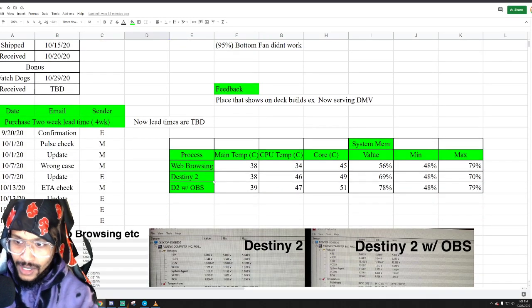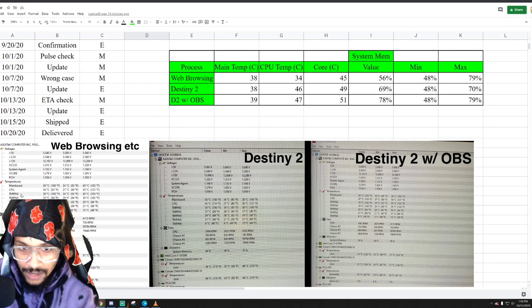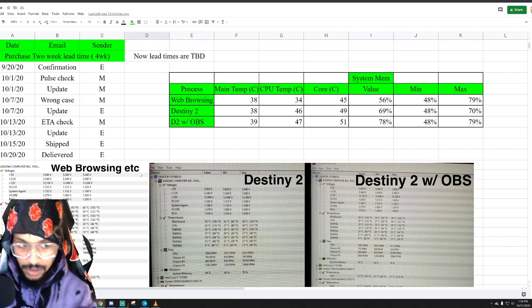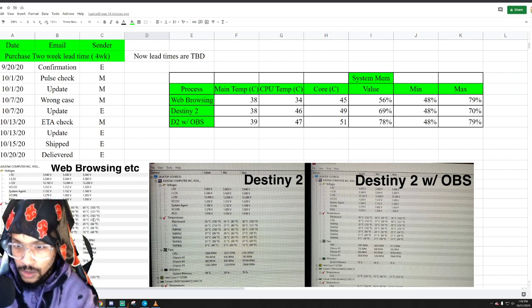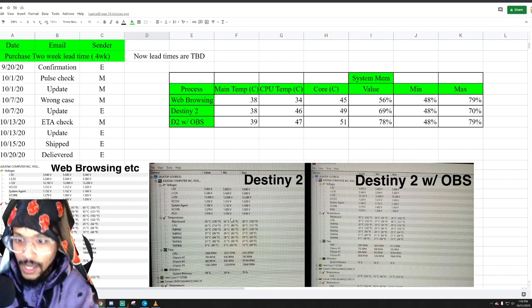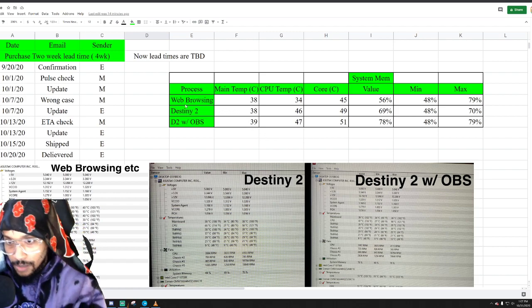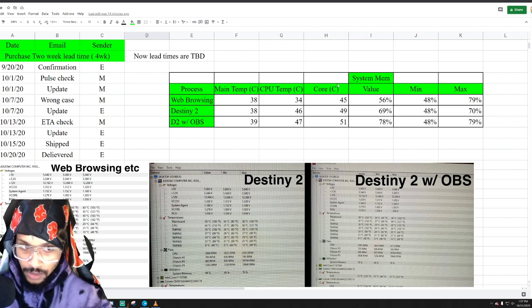I took some screenshots of the temperatures and everything, but every time I tried, when I was web browsing I was able to take a screenshot, but when I went from Destiny, from one monitor to the next, the temperature just went back to web browsing. So I basically just had to take a picture of it.